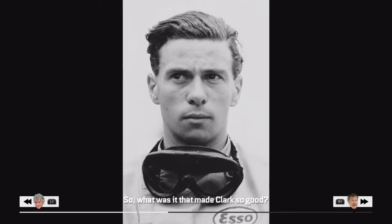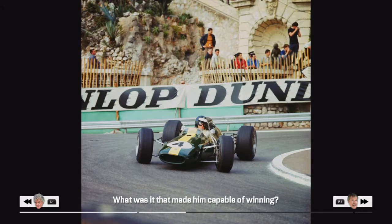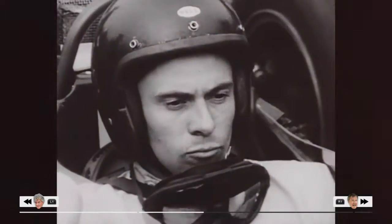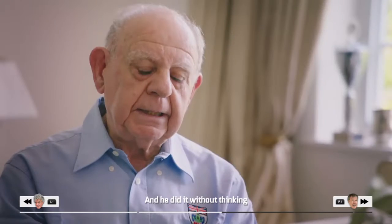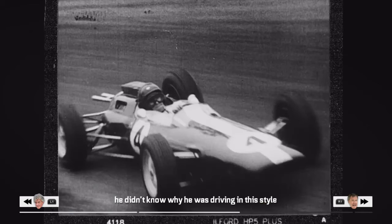So what was it that made Clark so good? What was it that made him capable of winning in any type of car? Jimmy was an absolute natural driver, and he did it without thinking. He didn't know why he was driving in the style he did.